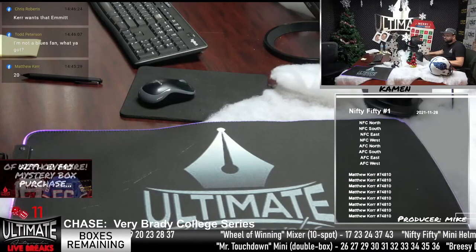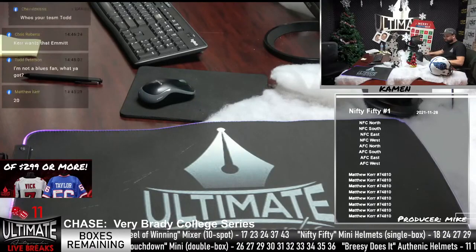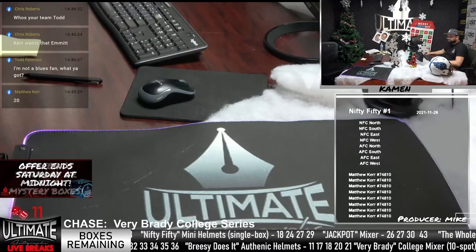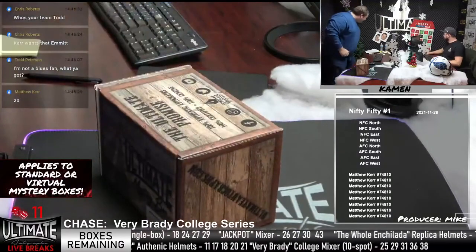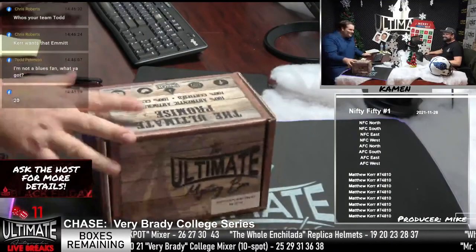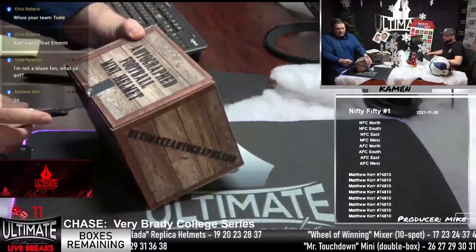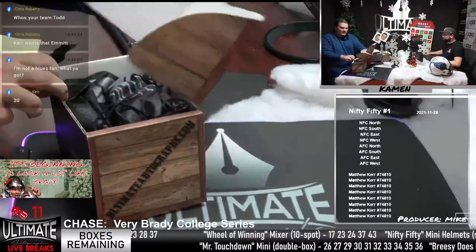Nifty 50, number 20. Not sure if it's in this box, Mike, but I just want to pull that Emmitt Smith Chrome. Me too. That's my goal. I badly want to see it. I want to see it in person. Looking for that Emmitt Smith Chrome helmet, the NFL's all-time leading rusher. Box 20 for Mr. Kerr. No randomizing of divisions because he's got all the spots. Thank you, Matthew.